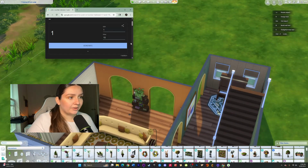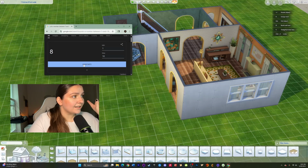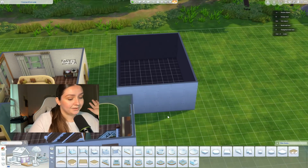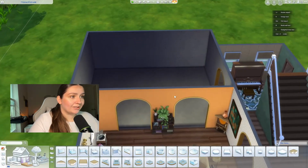And now we're going to generate for our kitchen. I'm really nervous. We might have to get rid of one of these archways or something. So 6 by 8. Okay, so far we're pretty lucky because that's actually a really good sized kitchen.